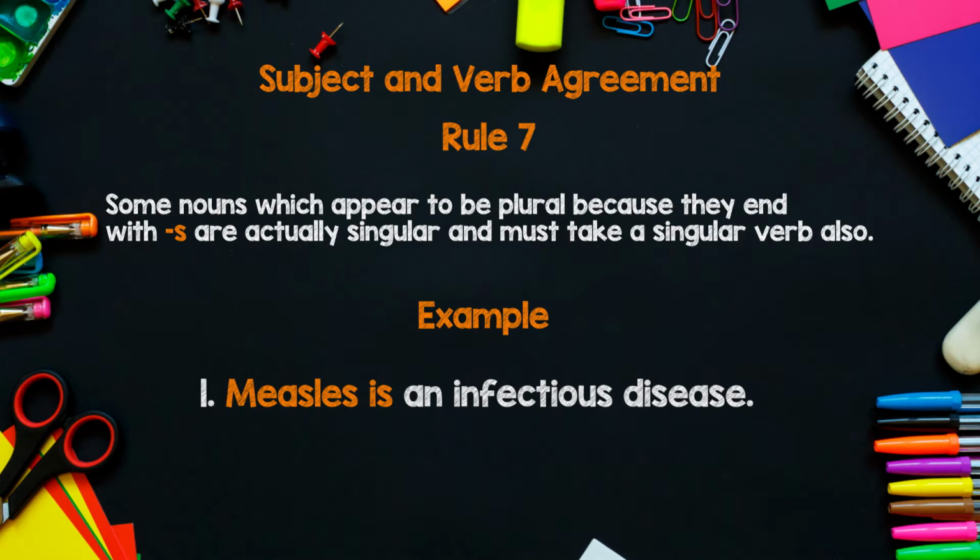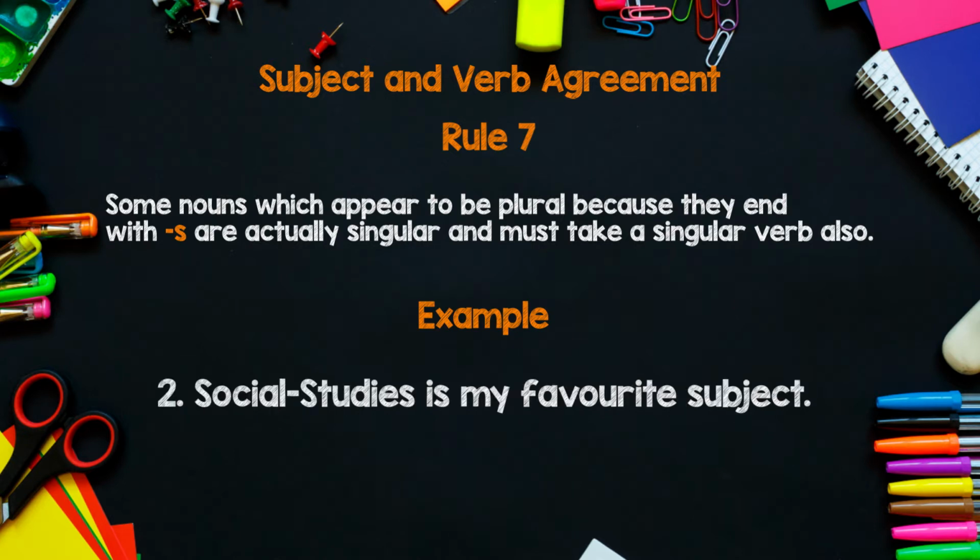Also, social studies is my favorite subject. The subject of this sentence is social studies. The word social studies ends in S. However, it is not a plural noun. It only appears that way because it ends in S. Because of that, boys and girls, we do not use social studies are, but we say social studies is.